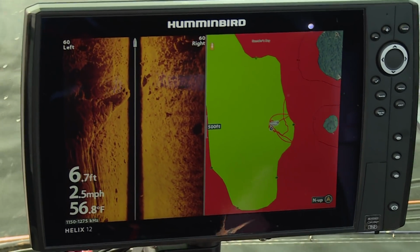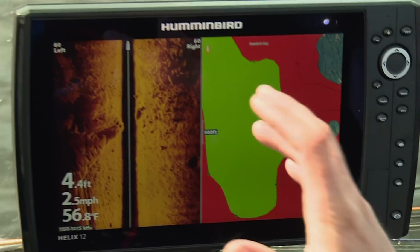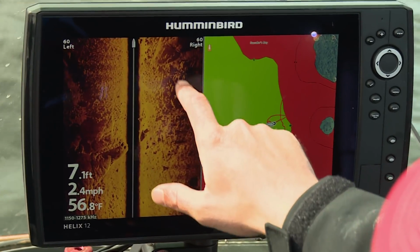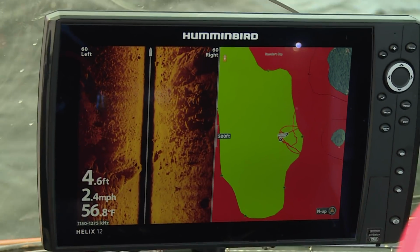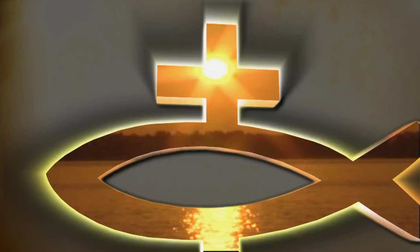So I've run side imaging for years, but now with this mega stuff, what I compare it to is going from watching SD TV to HD TV. Look at the detail in this. All the rocks, all the weeds. I mean, it's just amazing, the structure that you can see down there. No wonder there's fish here.